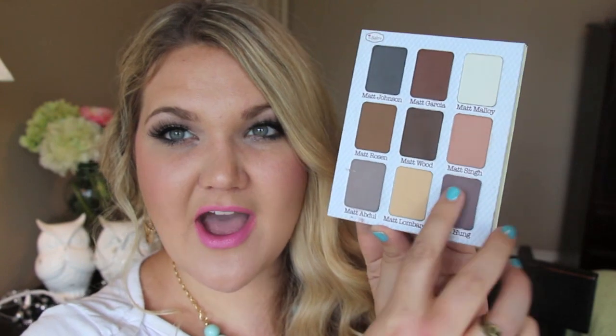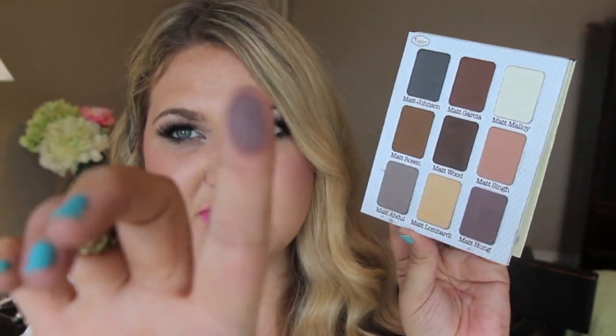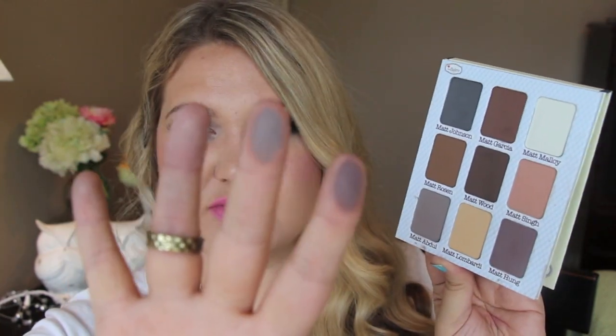I really like Matte Hung, and we already laughed about this, but it's a really nice solid matte taupe. Matte Abdul is a really nice gray color. These are so nice and swatch so beautifully. I have a full brand look coming up with the Balm products. I used all of the products that I do own from the Balm to create a look, so be looking for that. But I love this Meet Matte Nude palette.